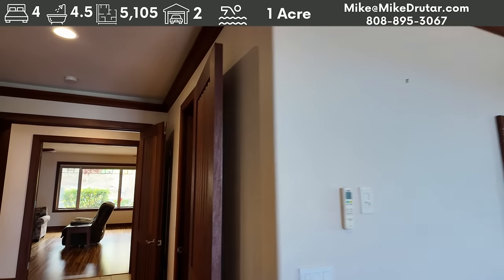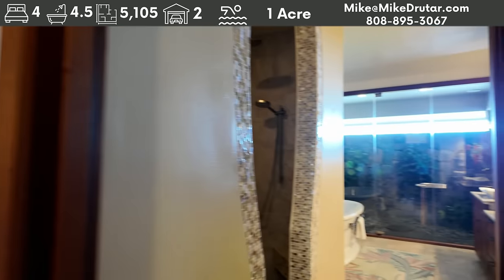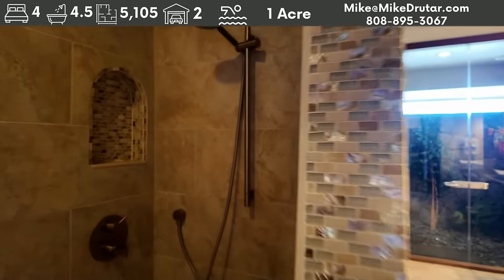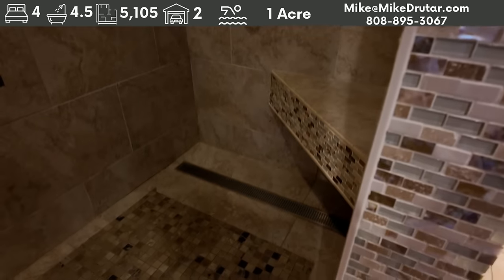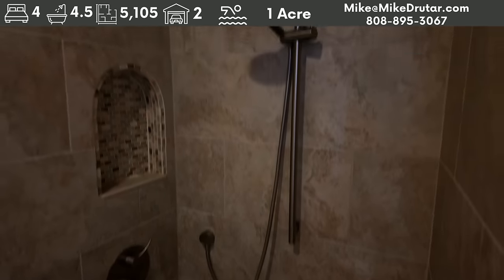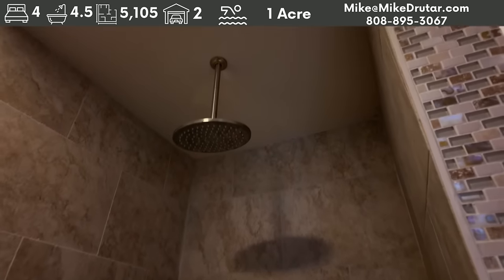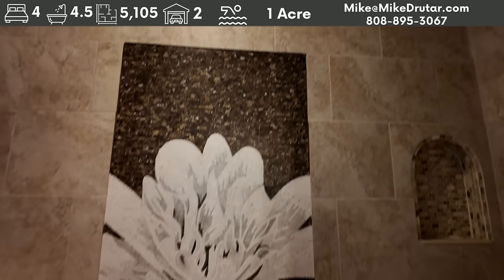Pretty cool there. And then I think you guys are going to like this bathroom. So we come through. We have an awesome dual shower setup here. Tile mosaic down on the floor. Little bench in the corner. Faucet on the side. Shower head and a rain head, and then a really nice tile mosaic back here.